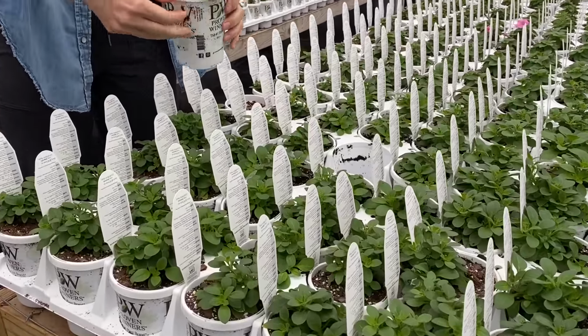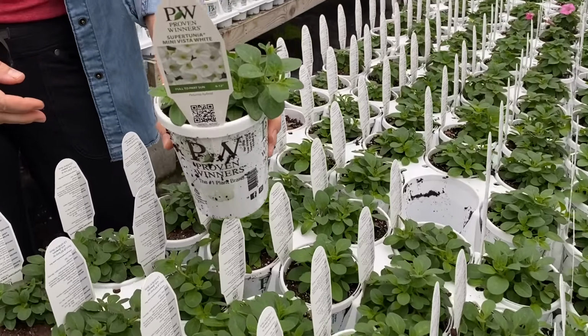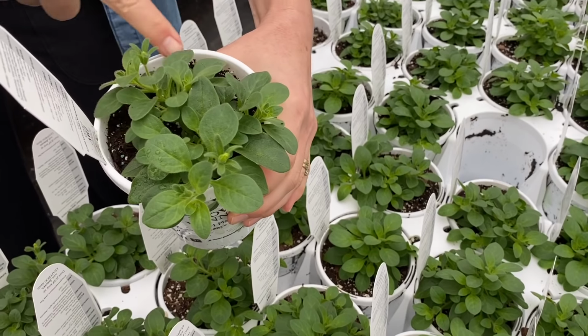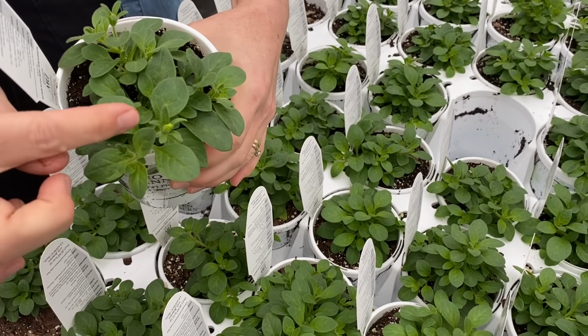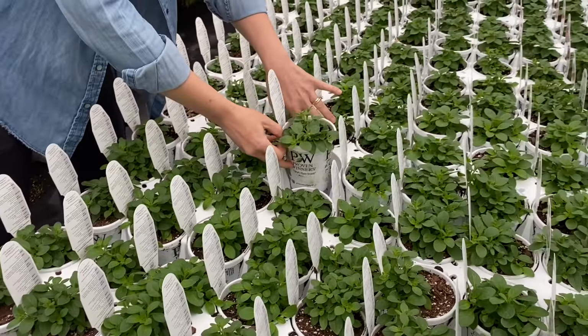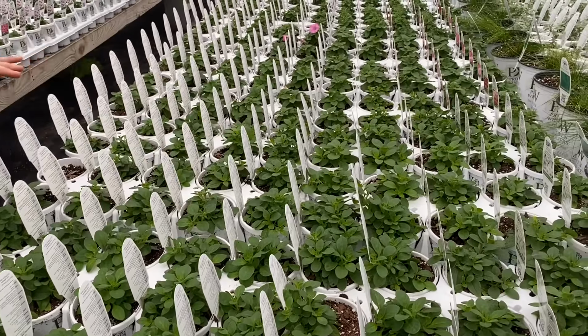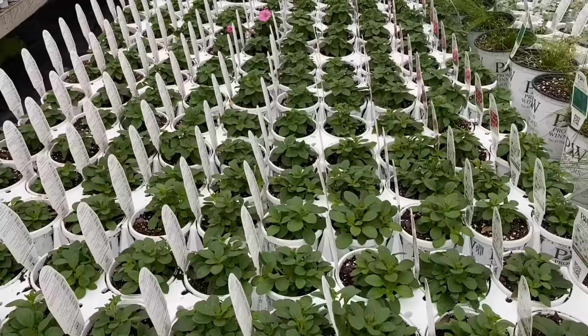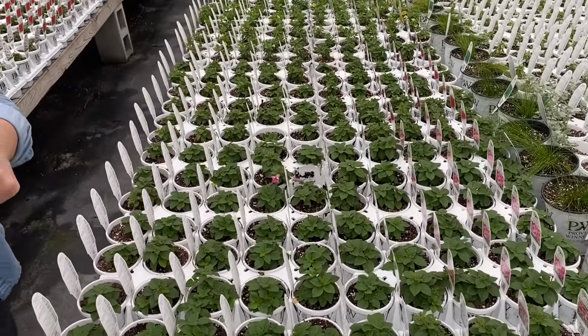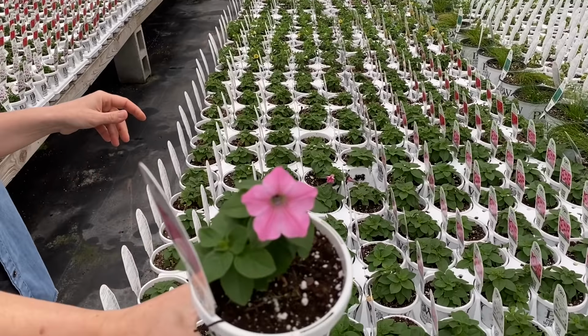So this is the Mini Vista White, which I have massive plans for our patio area. But look at that, it's overhanging the pot. We've got buds right here. They are just waking up and they are growing. Clearly, they are very happy. And then look at this. Look at bubblegum. We have a bloom.